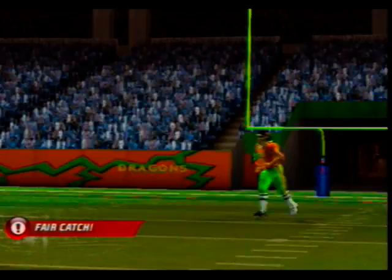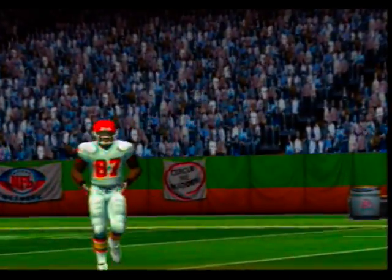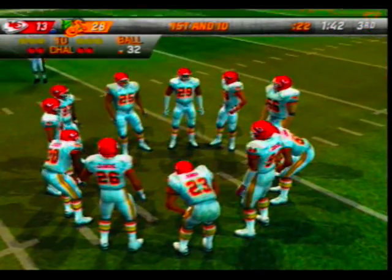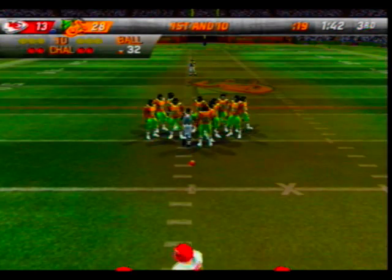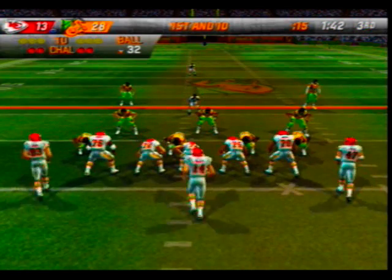Fair catch. Now you start to look around and you figure, who are the go-to guys? The guys who can respond and get this game close again. The ball, Chiefs on their own 32. Start the drive at the 32-yard line. First and 10.